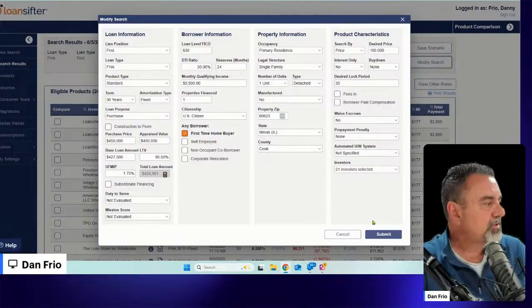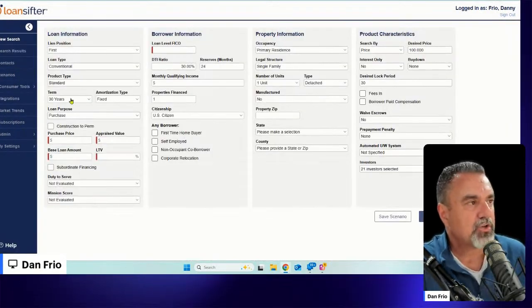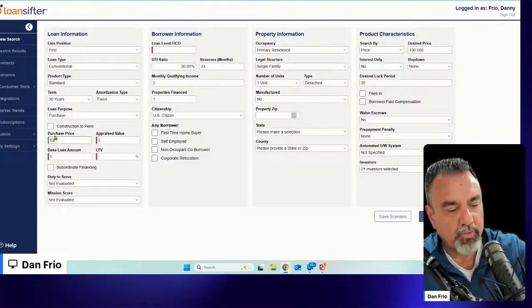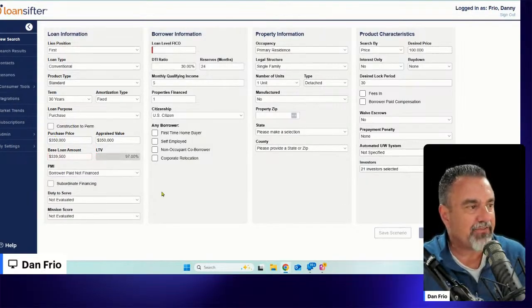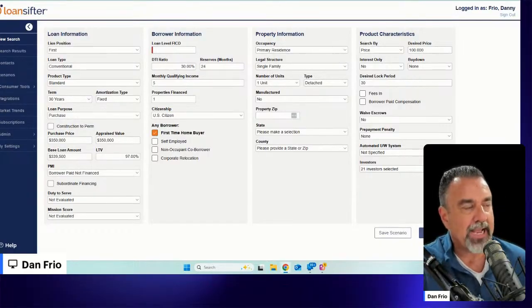Let's cancel this out, and I'm just going to start fresh so we can start over. So I want to go with a conventional loan right now. Purchase price, we're going to go 350,000. We're going to change up the numbers a little bit, see if that makes a big difference. Then we're going to say this person wants a 97% LTV. Well, to get that, you have to be a first-time home buyer. So I'm going to click that tab right there.